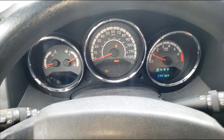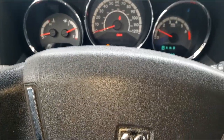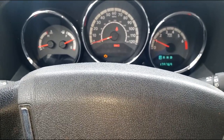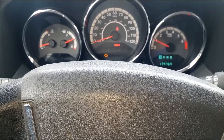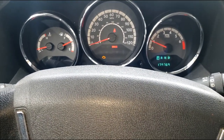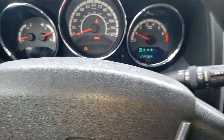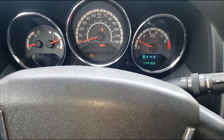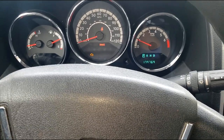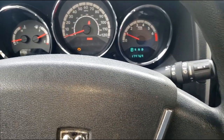Oh, 179,000 miles. And I have a check engine light, which is good. Check engine lights are bad from a consumer or customer standpoint because the customer automatically thinks they have a major problem, but they're good for the technician because a check engine light will help put the guy that's about to diagnose your car in the right direction. So it's in your best interest, customers, to have a check engine light on.